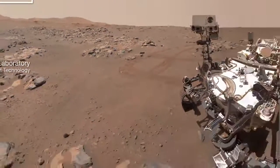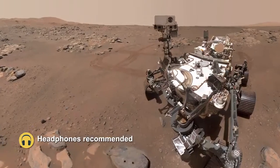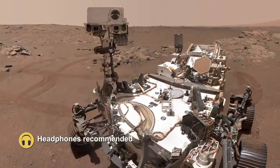On NASA's Perseverance Mars rover, we have not one, but two microphones. And these microphones are the very first instruments of their kind ever to go to Mars. I'm Nina Lanza, and I'm a scientist at Los Alamos National Laboratory. Hi, I'm Justin Mackey, an imaging scientist at NASA's Jet Propulsion Laboratory.